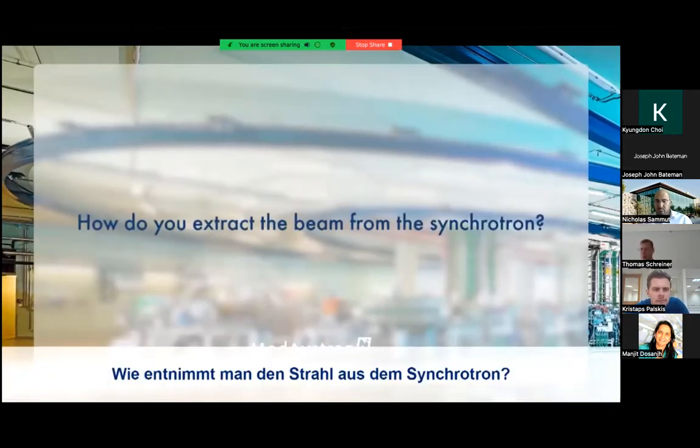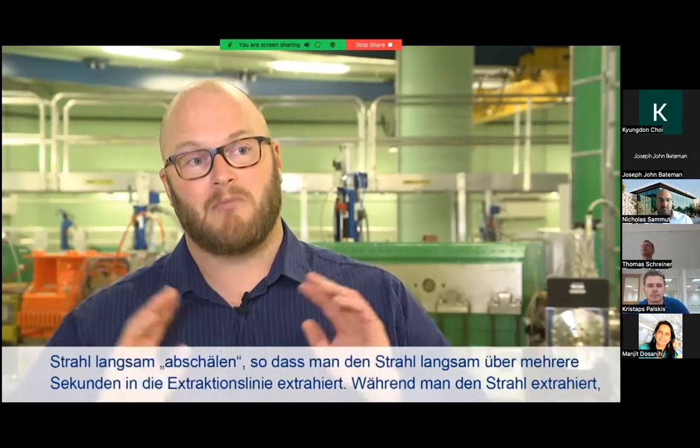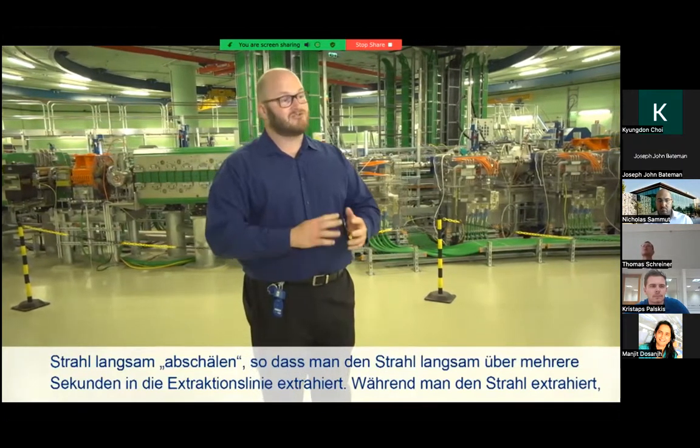How do you extract the beam from the synchrotron? The synchrotron is circulating the beam at approximately up to 2/3 the speed of light. And as for slow extraction, what you would like to do is slowly peel the beam off, extracting the beam slowly over several seconds into the extraction line.